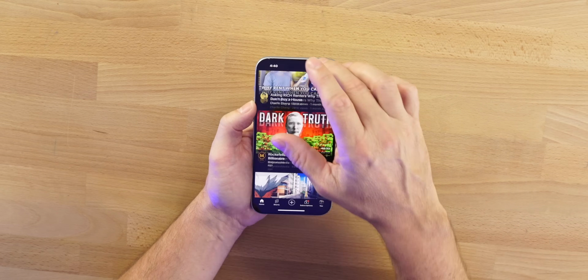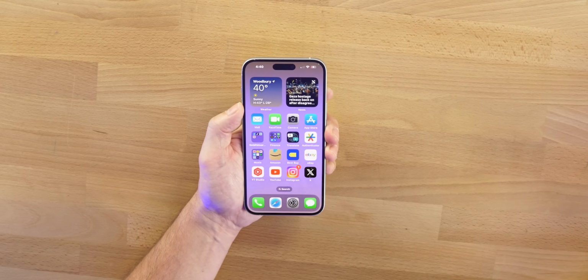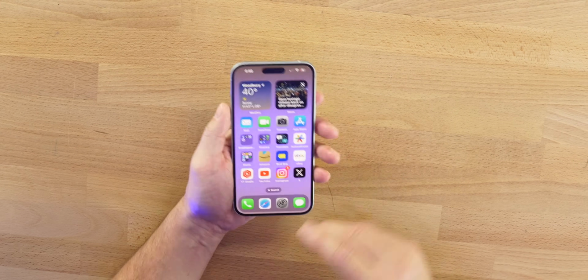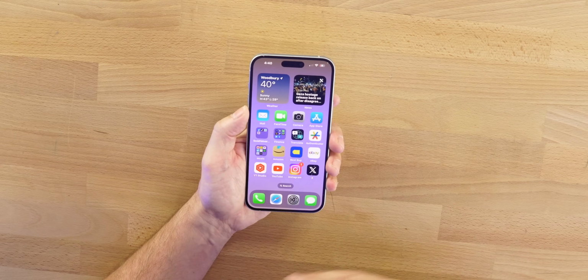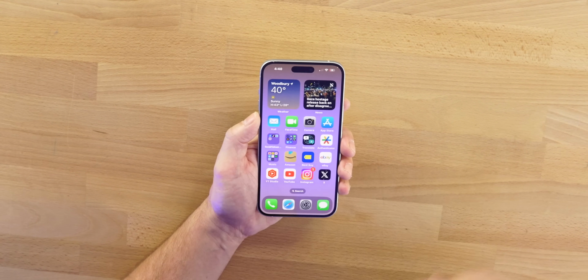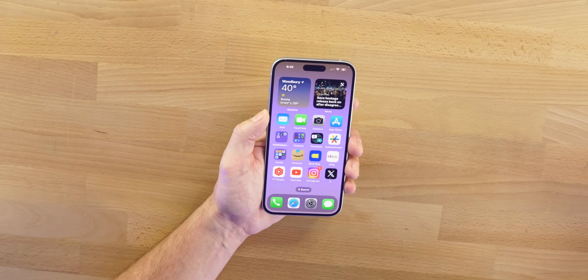It's been very good. And speaking of that and battery life on here, when I first got this device, battery life was off the charts, and it's still fantastic. A day and a half, no issues on this device. The 15 Plus is one of the best phones out there for battery life. You're going to get between a day and a half and 2 days, depending on how heavy of a user you are.